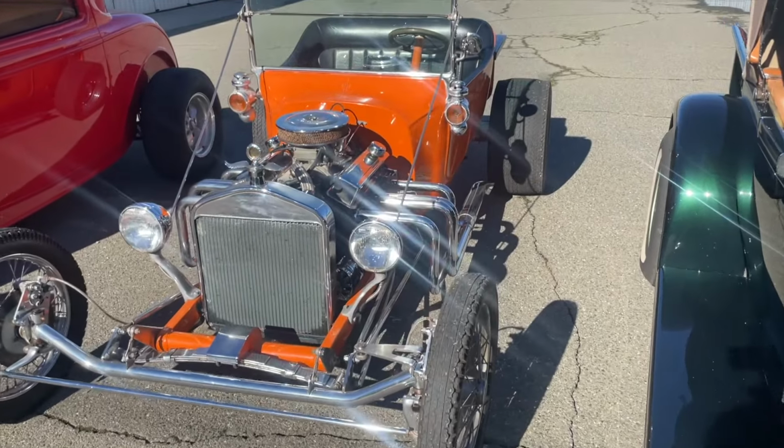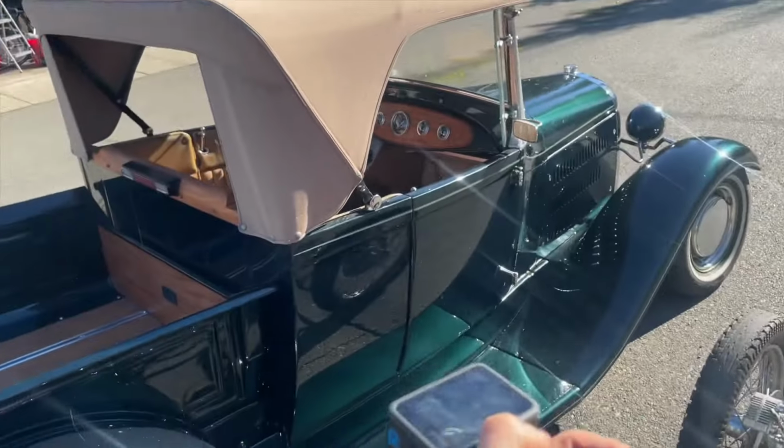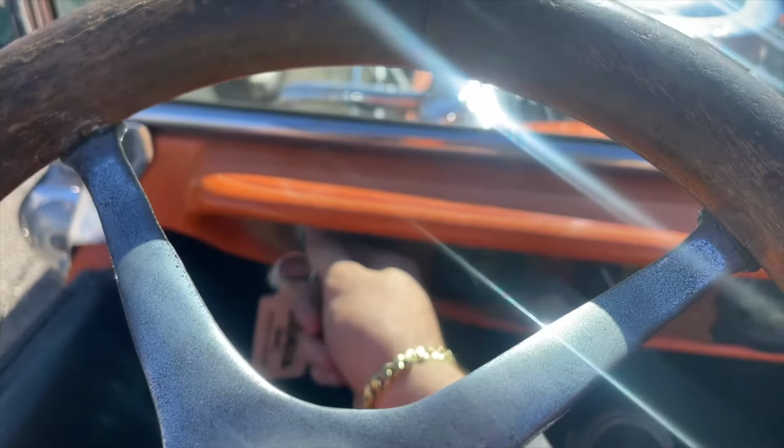All right, on to vehicle number two. We got the 350 Chevy Model T. This thing's definitely a little more of a hot rod than the Model A is. Let's see if she'll start up. Now, if this thing had a 4-speed, it would be amazing, but it doesn't, so we'll live.